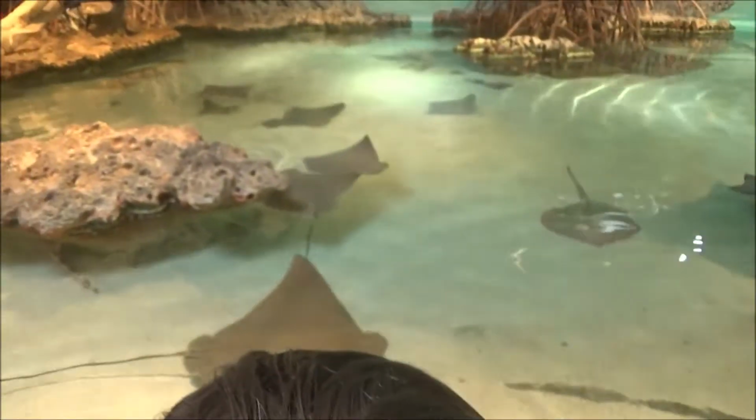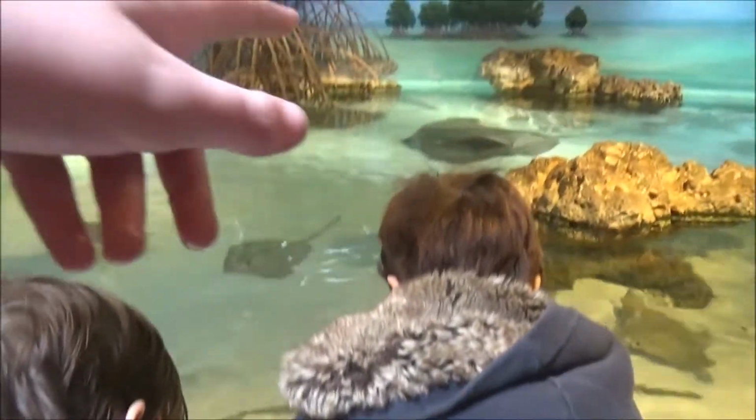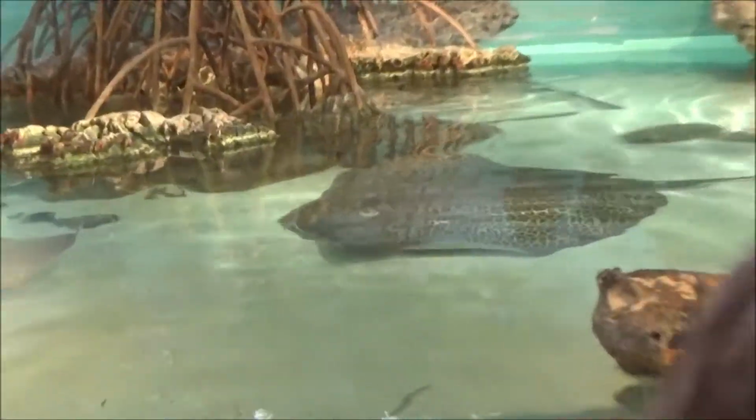Oh, yeah. Look at all of these stingrays, bro. Oh, there's another one over there. That's a mother. Nope. Well, look at that butterfly. Yeah, that's the one that I... You mean not the guy? That's cool. I hate that one.